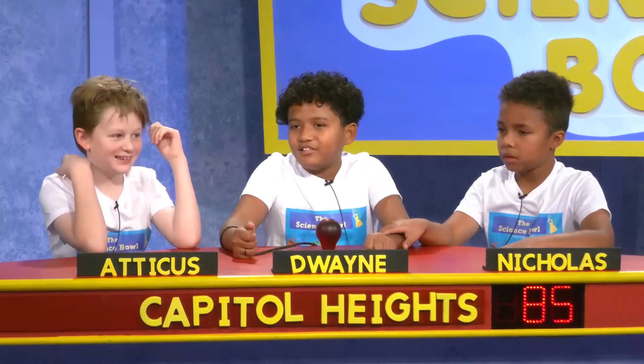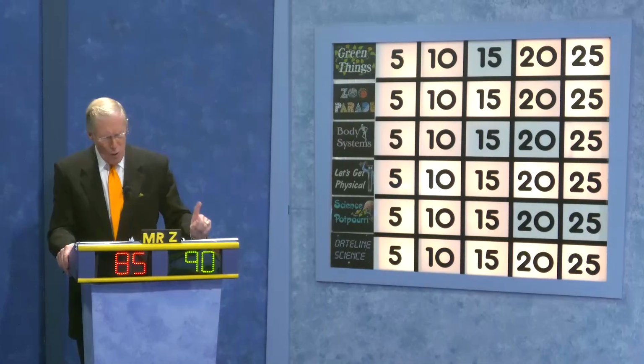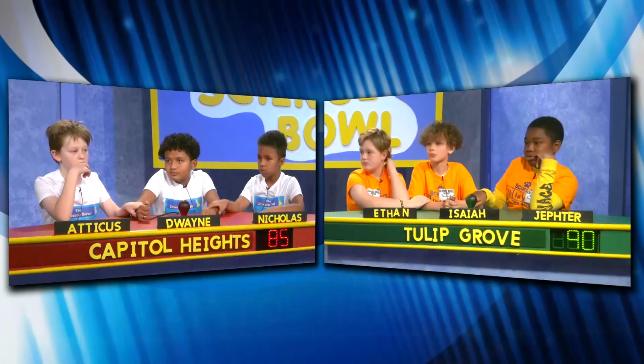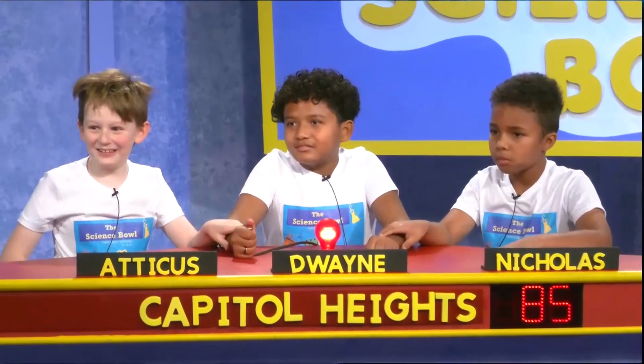Go, Dwayne. Body systems for 25. You know, it was once thought that taking an aspirin a day could prevent heart attacks and strokes. Now, it's thought they can lead to a person getting anemia, which is a dangerously low supply of these cells, abbreviated RBCs. Cells. Wait until we acknowledge it.